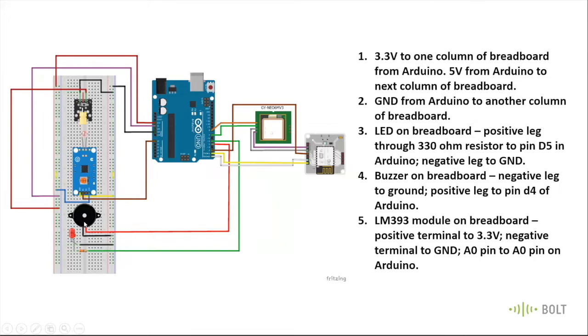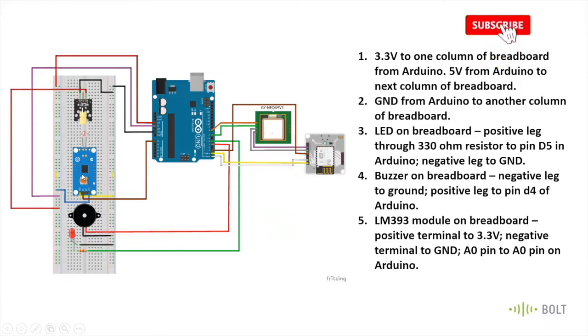The buzzer. The negative leg goes to the ground and the positive leg goes to the data 4 pin of the Arduino. Okay. Next is the LM393 module, which is this one. The positive terminal will go to the 3.3 volt. So its operating voltage is 3.3 volt. Do not try to put 5 volt on this LM393 module. Otherwise, it may simply short circuit. So the positive terminal goes to the 3.3 volt. Negative terminal goes to the ground.